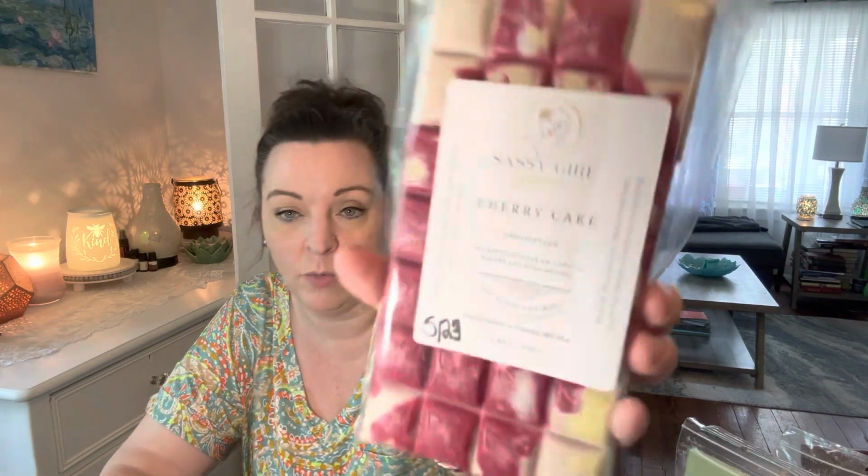Okay, and then on the 27th, it says melt something appropriate for a wedding. So I picked also from my recent Sassy Girl haul. It says cherry cake, and it's maraschino cherries, vanilla wafers, and wedding cake. Yum. Oh, that's so good. You get the maraschino cherries. Oh, and the yummy cake. I guess, to me, the vanilla wafers and the wedding cake smell wedding cake-ish. Oh, love that. So anxious to give that a try.